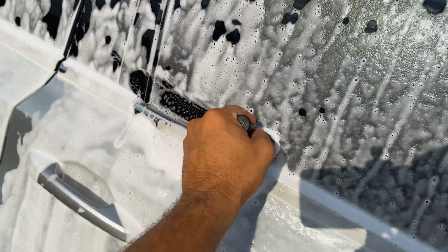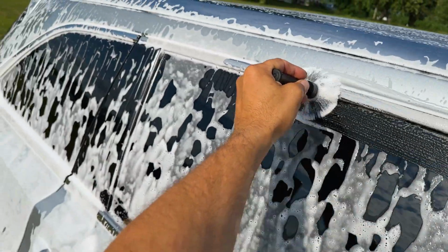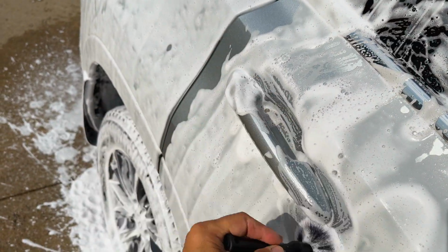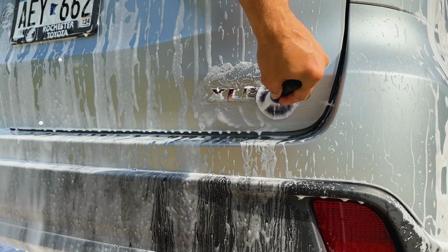After coating the vehicle with some thick, luxurious foam, I'm using my detail brush to work the tight areas and lines between panels. Then I'll use my microfiber mitt to give it a soft contact wash, and follow that up with a rinse and dry the paint.